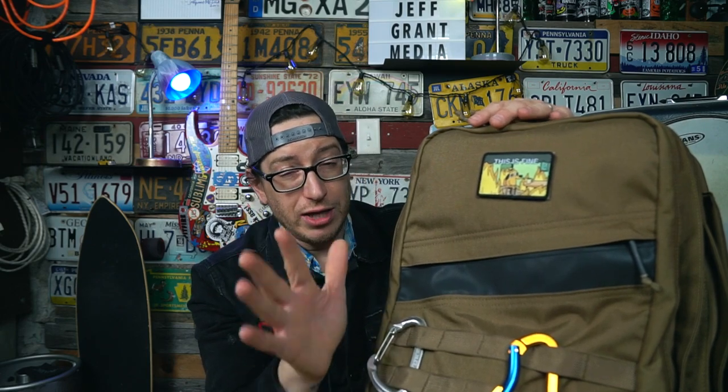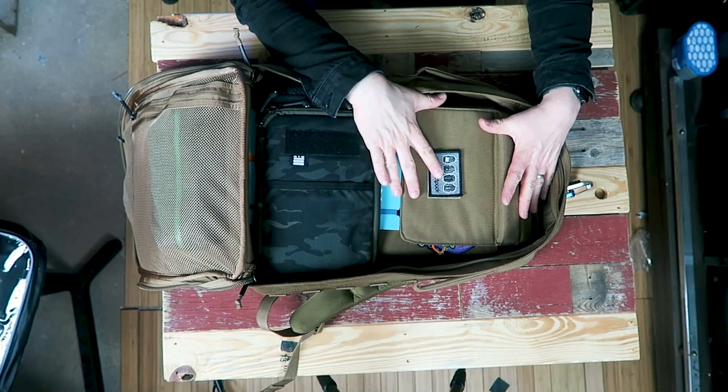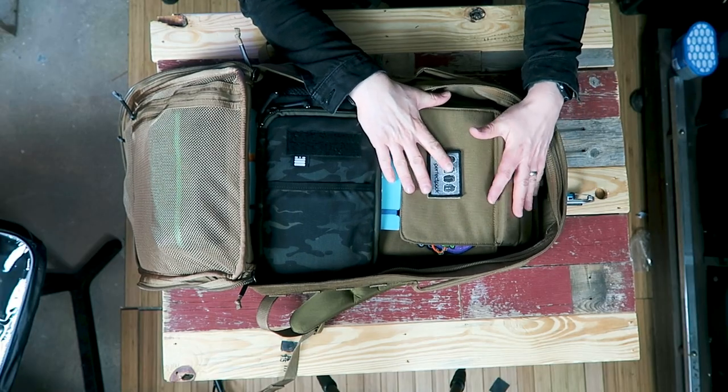And I could definitely fit everything that I need in here with a lot more ease than I could for the first couple of days I've used it. So keep that in mind. Out of the box, this is probably going to be kind of stiff for you. And the rest of my points of note are all going to be about the plate carrier pocket.